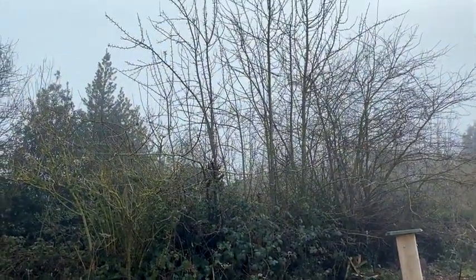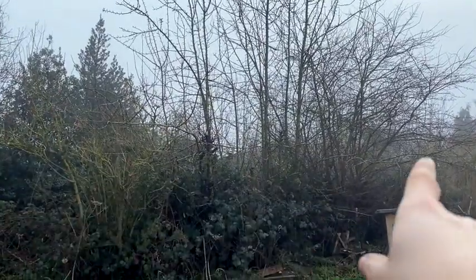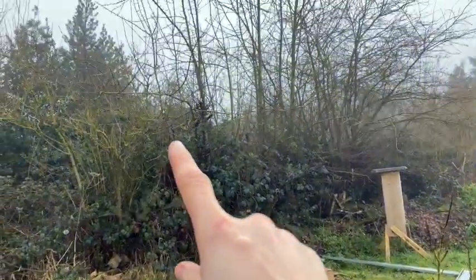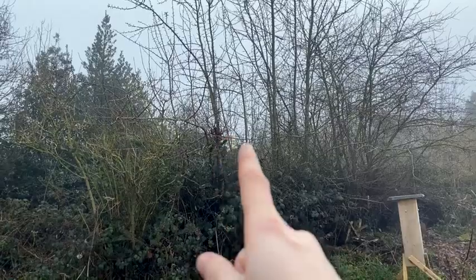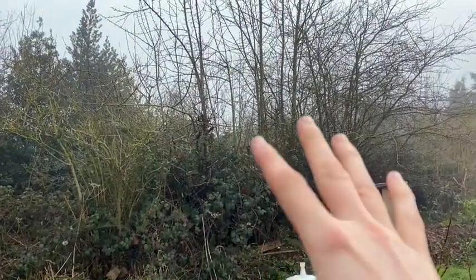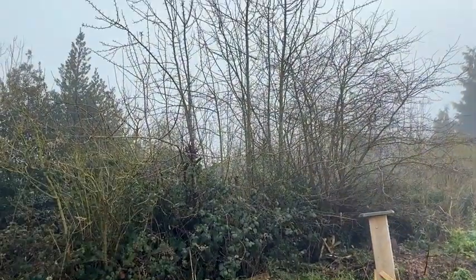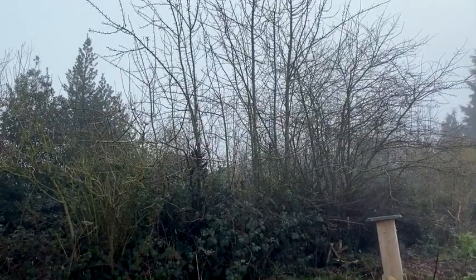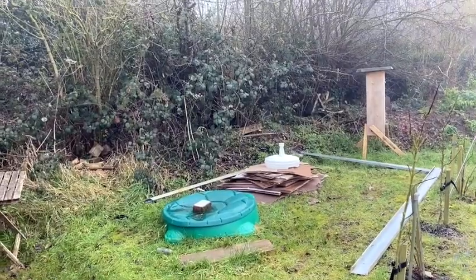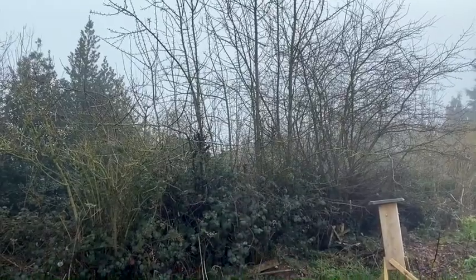The other plan for today is to get rid of this part of the hedge, basically. I need to cut this down, because if I'm going to put this greenhouse here, I don't want the risk of these falling onto the glass or, in the wind, scratching it. Or this is east, so they would shade a bit in the summer. Though some shade isn't too bad, I don't want to overdo it. So that's one job for today. We'll see how far we get.